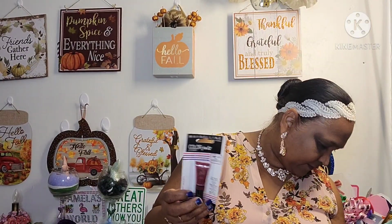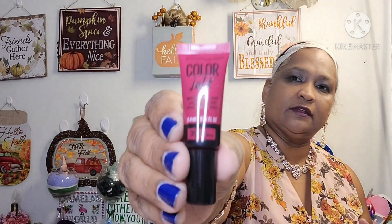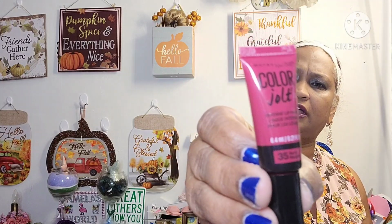And then there were new colors in the Maybelline Color Jolt Lip Paint. There was Berry Naughty, which I picked up two of, and I'm going to open one because I never opened it or showed it to you guys. This one will be mine. The testers are always mine. Okay, so this is what it actually looks like. It says Maybelline Color Jolt, and this color is Berry Naughty.